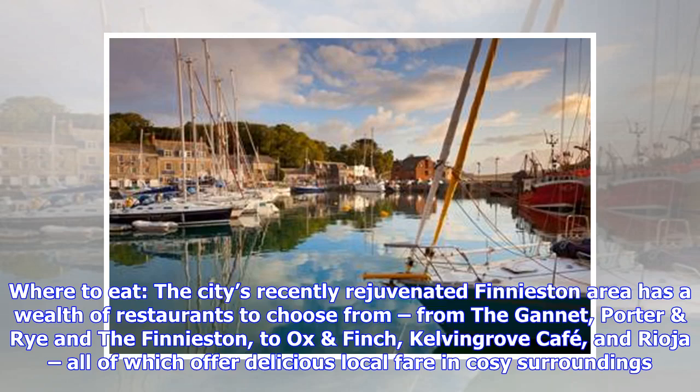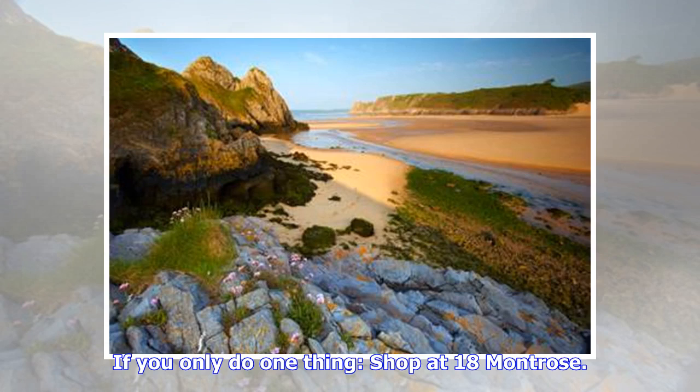Where to eat? The city's recently rejuvenated Finnieston area has a wealth of restaurants to choose from, the Gannet, Porter. If you only do one thing, shop at 18 Montrose.